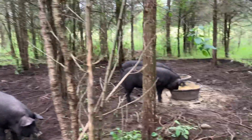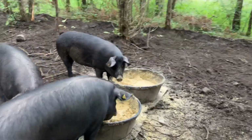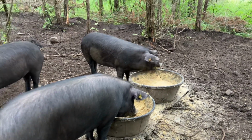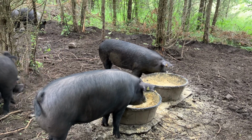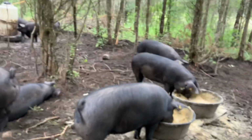I just dropped some hog grower in their feed tubs and gave them 5 gallons of whey. Split it between each tub, which, instead of the water, adds some more moisture content to their feed. And it's also extra protein with that whey. There's a local cheese producer who has extra whey weekly, and we're happy to take some.